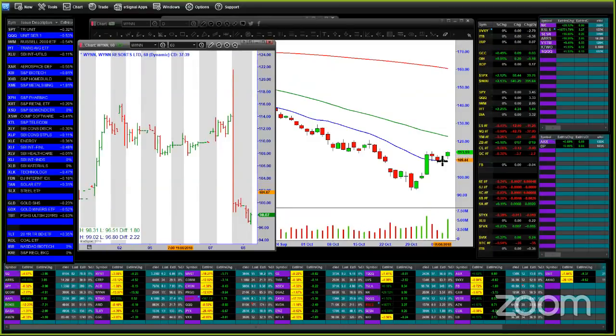So this little hook is a nice little pattern, but if you get it with the moving averages facing up with a void, it's a fantastic pattern. This just tends to be a disappointment. Anyway. All right. Very good. All yours.